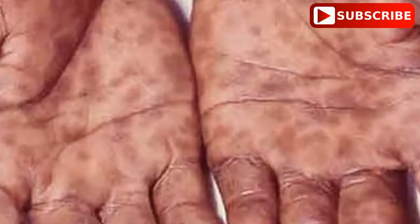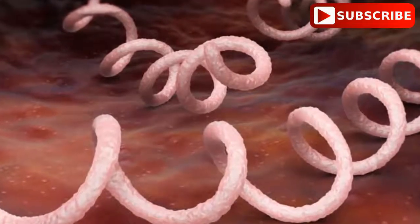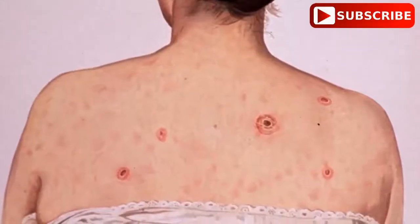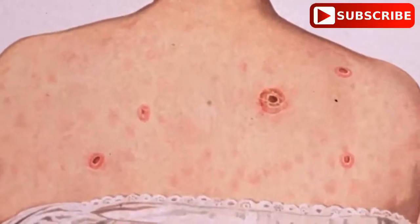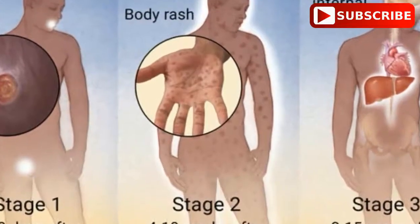Syphilis is sneaky because you or your partner may not have any symptoms that you see or feel. Most of the time, people don't even realize they have syphilis. That's part of the reason it's a common infection and why it's so important to get tested. The signs of syphilis can be so mild you don't even notice them. Sometimes people confuse syphilis symptoms with other things, like pimples or rashes.